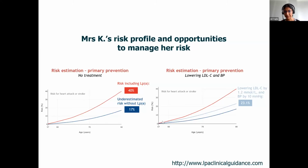And what I really like about this calculator is that you can look at what the impact of intervention would have had on her risk. On the right side of this graph, you can see that lowering her LDL by 1.2 millimoles per liter and her blood pressure by 10 millimeters of mercury would have lowered her risk to 23%.